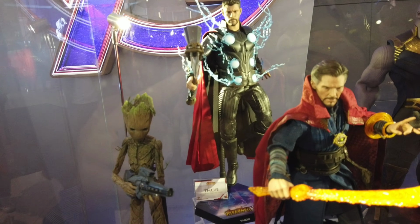Okay. Nebula. And then the Rocket has a new head sculpt, new suit. This one is similar to the comic, covered from the arm up. And then Captain Marvel is the same as the last one, so I'm not sure they will release a Captain Marvel for this movie. Nebula just opened for pre-order a few weeks ago.